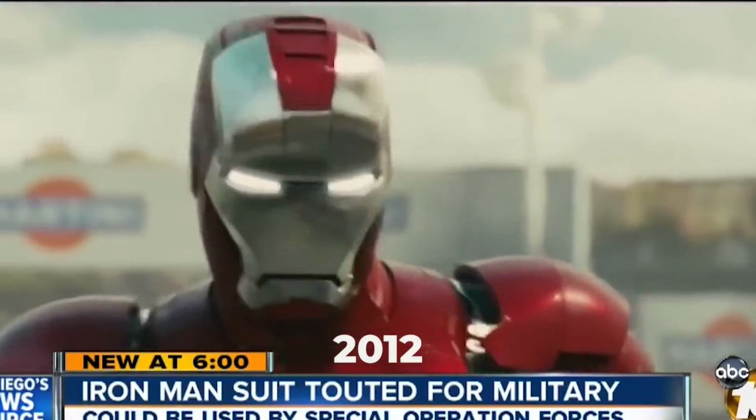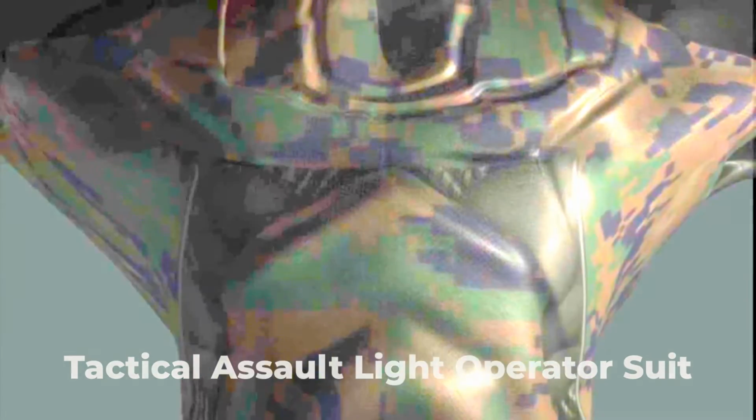In 2012, a Navy SEAL called Nicholas Check gave his life to save the life of another. During a mission to rescue a civilian doctor, Check was killed by closed-quarters small arms fire. The TALOS, or Tactical Assault Light Operator Suit, sprang from that tragedy. The TALOS suit was a cutting-edge defensive armor outfit with mind-boggling technology, as you can see from the video.